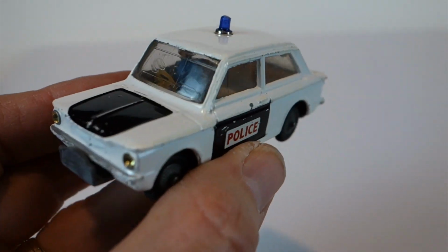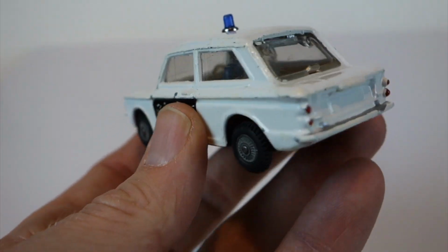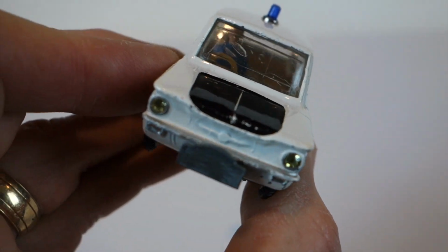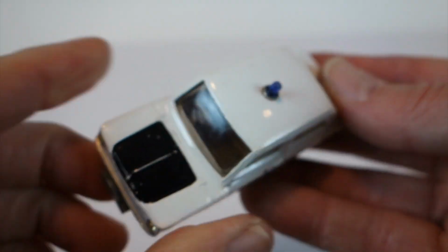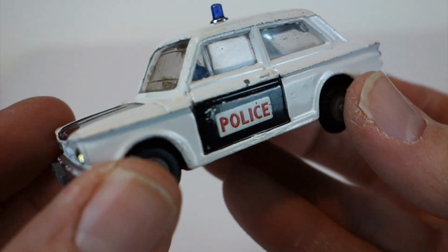And that's the Sunbeam Imp. I just thought it was a cool looking car and would look good in my collection. Again, I only have room for about 14 or 15 cars, so unless I get more room in the display cabinet, this is all the cars I'm going to have, but I think they're just really kind of cool.